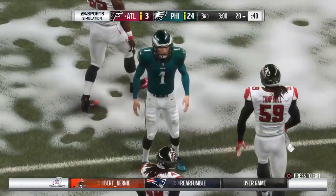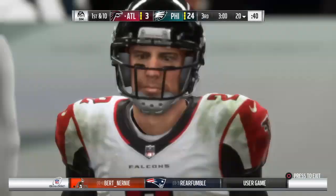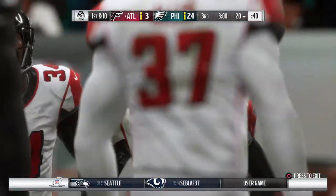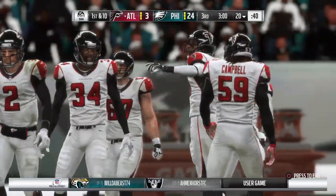And that'll hit at the 5 and go into the end zone for a touchback. Here comes the Atlanta offense now, ready to take over here. And last time they got 3 points, but it was a chip shot field goal.